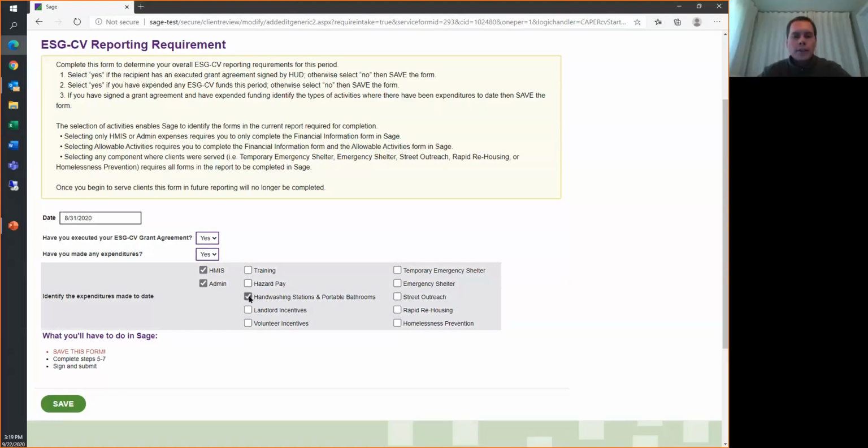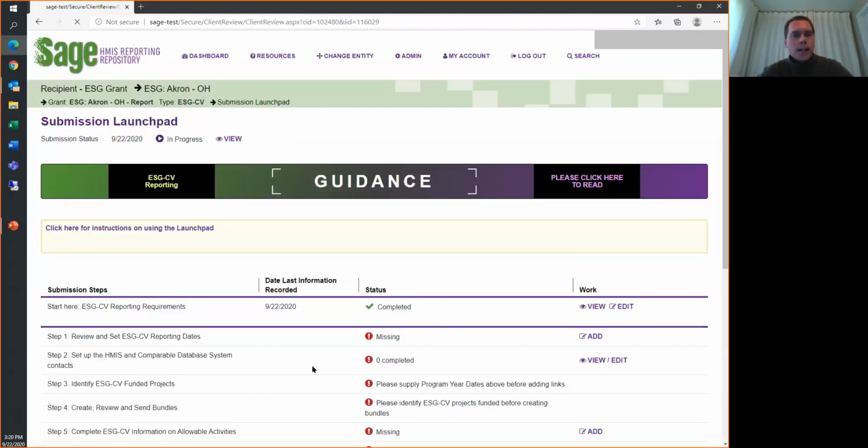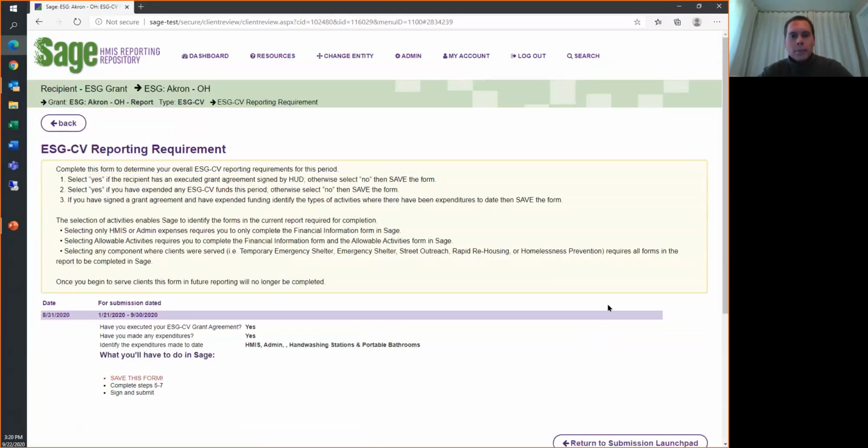Some of the activities under ESG-CV, the unique activities, are going to apply to street outreach. We designated that the hand washing stations will be. We are not adding any unique reporting requirements for that. So in your normal street outreach project, if you're putting more money in, maybe hazard pay for staff, you'll actually report on the clients like normal. But for something like a hand washing station, we're adding in the financial form the place to report uniquely on these types of activities where there's really nothing to report. In normal street outreach, you at least have contact and engagement.